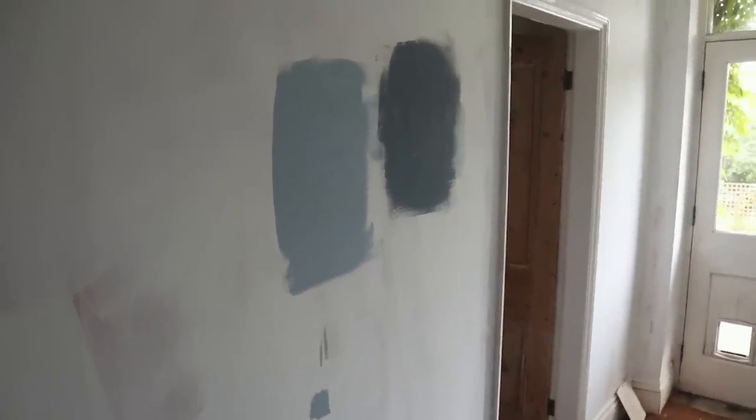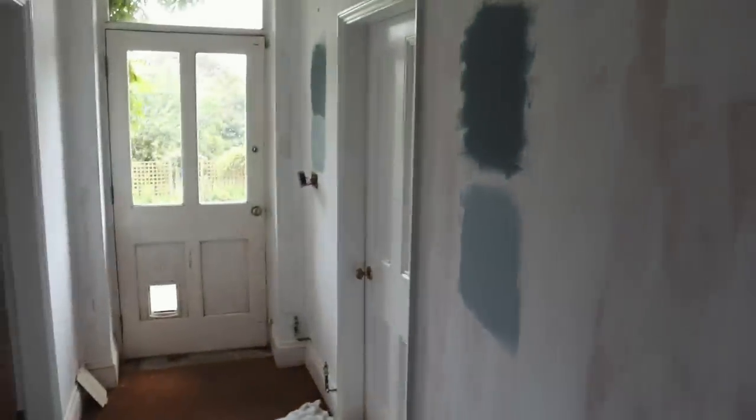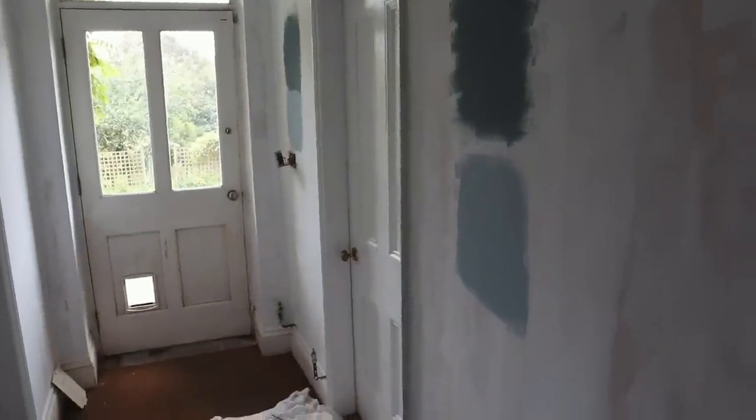If you missed the last video, you know that I was debating on colors. We've decided on Palmer Gray from Farrow & Ball. I got it color matched from Valspar with their V&Co line, this one here. And then I got the woodwork in their woodwork paint, because it was bank holiday, so the shop that sells Farrow & Ball was closed and B&Q didn't have this colour.